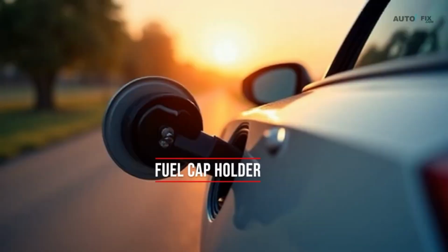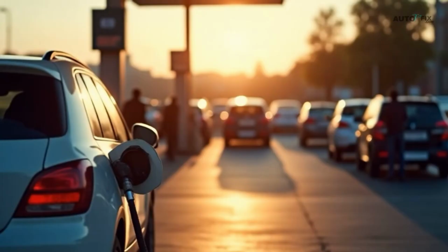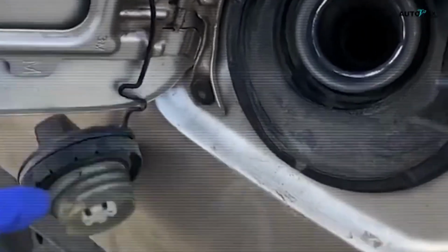Number 21 is the fuel cap holder. Have you noticed that small hook or slot on your gas tank door? That's where you can place your fuel cap. Most vehicles come with this feature, yet many people overlook it. Allowing the gas cap to hang can cause damage. It can scratch your car's paint, gather dirt, and even let contaminants into your fuel tank.